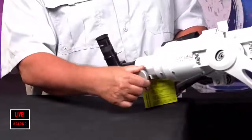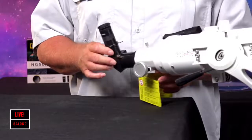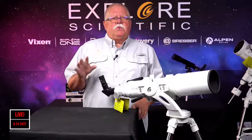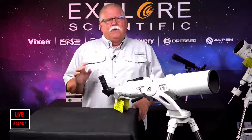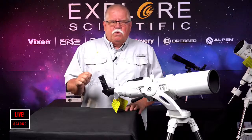Now then, same process. Point the telescope in the evening at something that's unique. Look at your red dot finder lined up. That'll make finding things up in the sky so much easier. That's really the way to do this, right? And being able to find things easy and have it point correctly really makes amateur astronomy much more enjoyable.